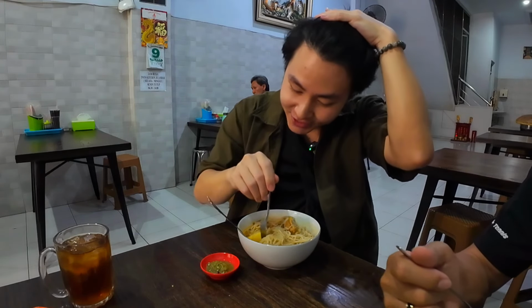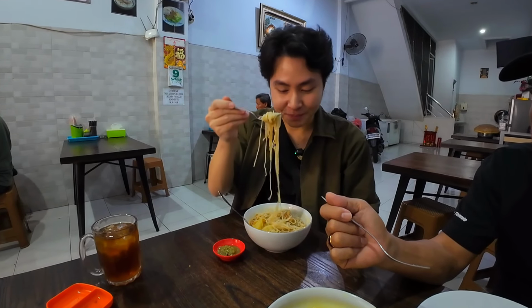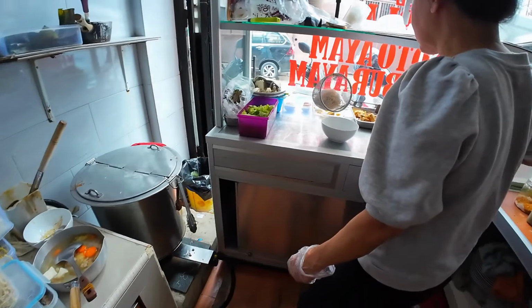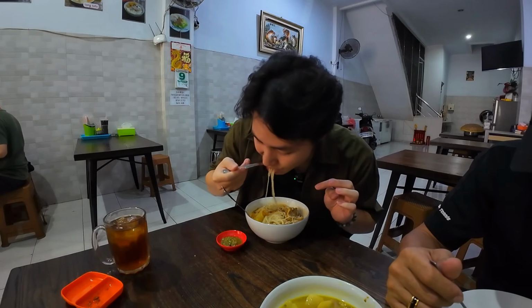Oh, this is the most interesting part. Darah ayam or coagulated chicken blood. Mmm. I love it. It's like jelly in your mouth. It's a bit irony though, it's an acquired taste. Mmm, enak. The rice noodle is chewy. It is coated with the coconut milk based soup.